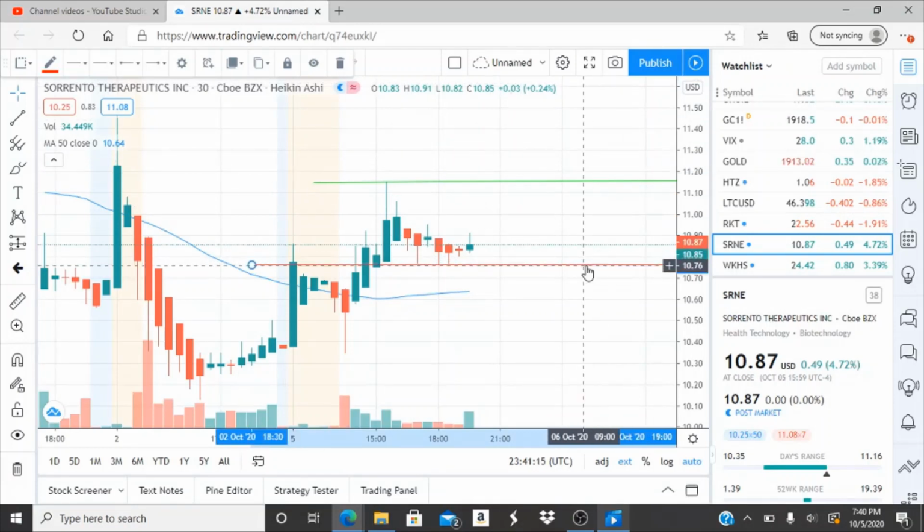Now, on the other hand, we have what the bears want, and the bears want to get as close as they can to the 50-day moving average right now, and that is 1076. That's our support level right here, and that is the first level of support that the bears want to break through to get themselves closer to the 50-day moving average. 1076 is the support level that the bulls don't want to be crossed, and the bears are going to do their best to cross it.